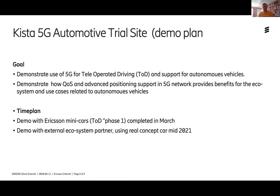And then we see that there are a lot of use cases that need to be tested. What are the QoS mechanisms in a private confined area? How can we then map those features over to the macro, the public network, and then back into an industry or a harbor at Skellefteå? So we see that we need to test the functionality and features a lot more, with different types of ecosystem.